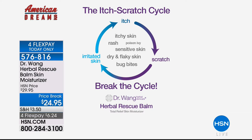You're at the beach and you have those little gnat bites. Everything that's creeping, crawling, biting you, sensitive skin, all of those things. We're gonna itch and we're gonna scratch, and we need to stop doing that. So how do you do that?